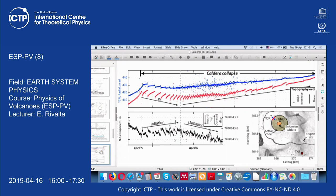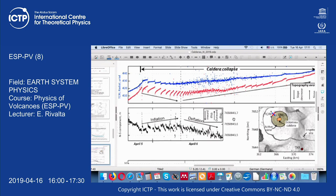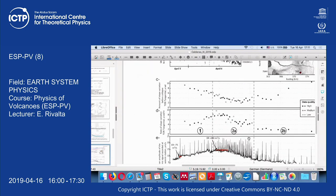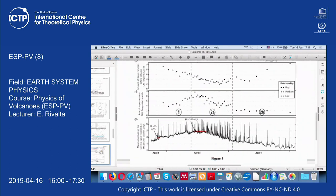So basically what was occurring is like Kilauea. The collapse occurred in steps. But while it was doing this, it was also going whoop, whoop, and then you had this tilt that was not so much. I was showing basically this effect. And then I wanted to show another thing.